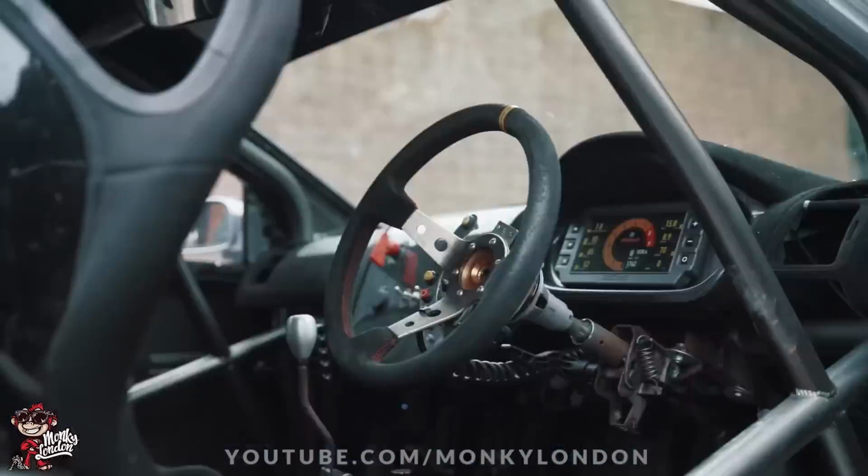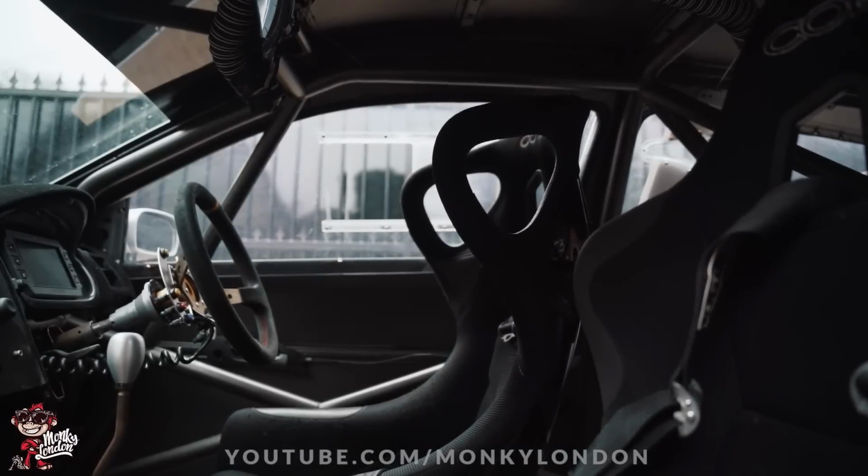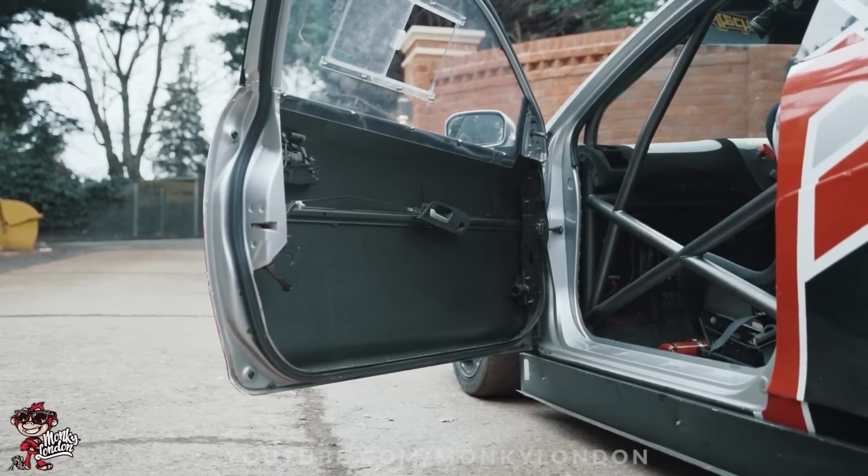It really is. Full roll cage. It's pretty comprehensive. You've got door bars, you've got triangulation bars to the front. But the EP3, we can remark, is quite a rigid chassis, even from factory, isn't it? Yeah, it's very strong. I think it's very heavy, so it must be built well.